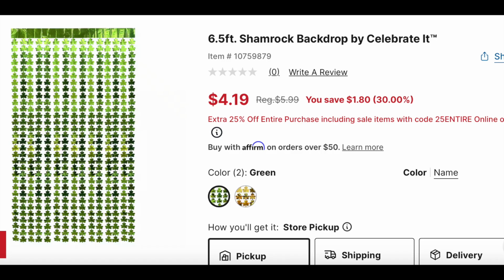And then here is a backdrop. This would be perfect for photo ops if you are throwing a party. It comes in both green or gold, and these are so reasonably priced, and it's currently on sale at $4.19, originally priced at $5.99. So this is a great price, and it's 6.5 feet long. So this would be such a great little photo op. I think it would be so fun. Or if you don't want to use it as a photo op, you can always tape it to a doorway, so when you walk through it, I think that will be so fun. And if you're throwing a party, this is a great find.